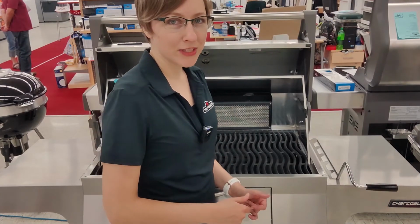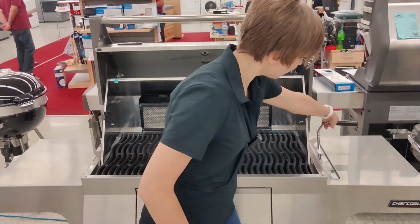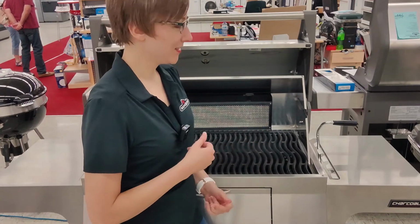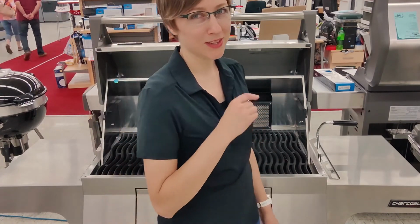And one of my favorite features, the charcoal bed area is adjustable. So take this lever, it raises and lowers the charcoal bed underneath the grates. So if you want to do high heat searing, put it up. If you want to do low and slow, put it down. Super versatile.